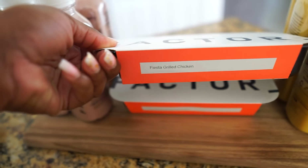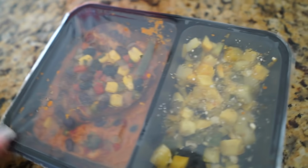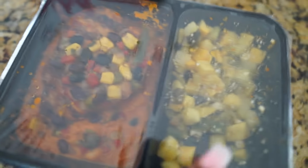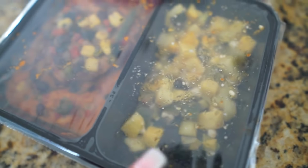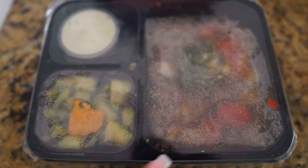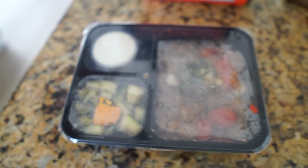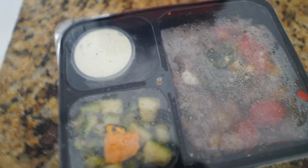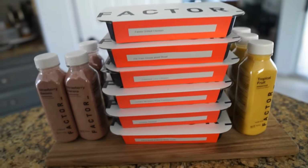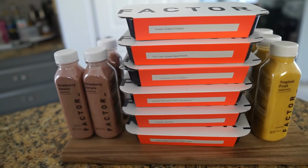Our next one is Fiesta grilled chicken. So this one looks like a Mexican and southwestern type of vibe with some black beans in it, and then this is some elote style squash. So yeah, this one looks good as well. And then the last one is a beef Greek bowl, and it looks like a beef bowl with some zucchini veggies, and then we have some Greek yogurt here. Everything looks absolutely delicious. So yes, you guys, that is everything that I got in my box. I'm probably gonna eat 2 of these today, so we'll see which ones, but let's go ahead and get into our first meal.